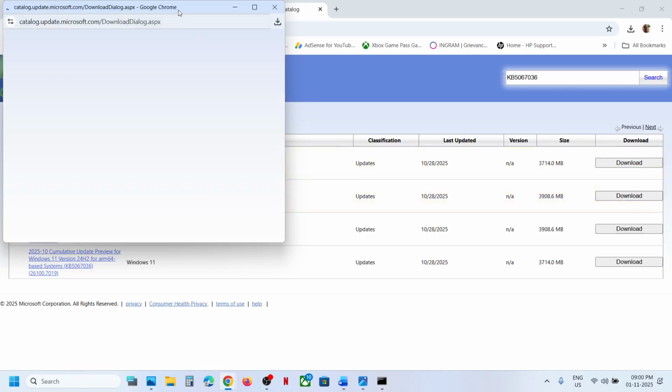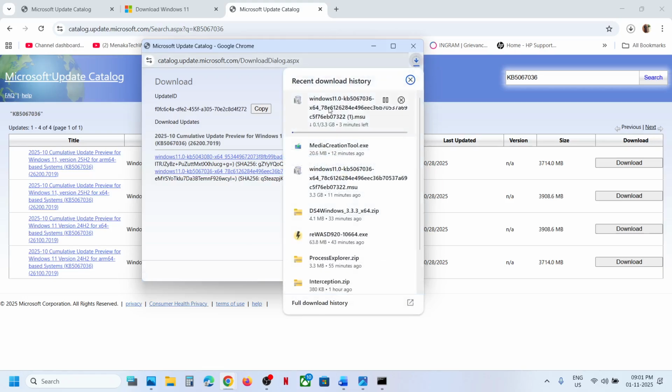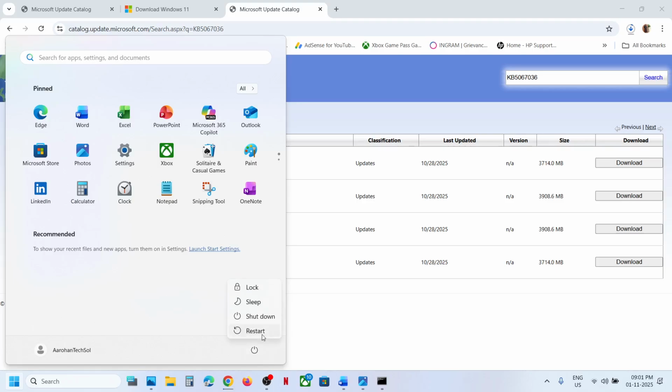Click on download and then click on KB5067036 and then run this file. Once the download is complete, you can click on this file and you can install this update manually and then restart your computer, and after the system restart you can check.